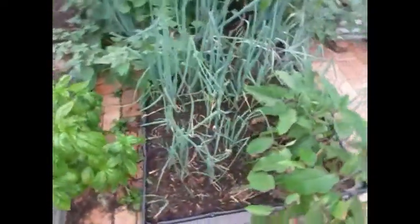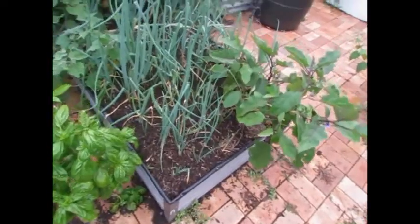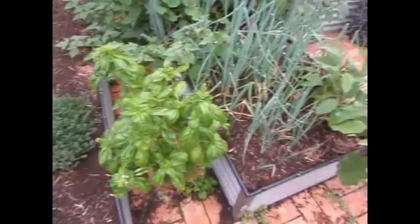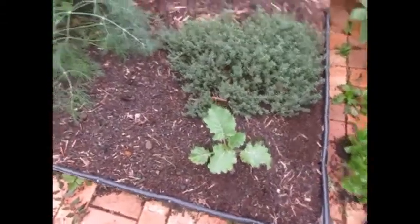This onion bed's doing really well. Onion, shallot, garlic, spring onion, shallot, garlic. Some really big ones in there. Dwarf green kale has taken off at last.